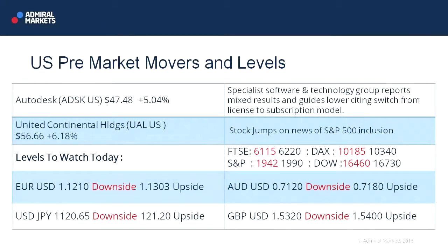On the currency front, the dollar appears to have continued to assert itself, at least as far as the euro is concerned. So 112.10 on the downside now is the level we're watching. Plays 113.03 to the upside. Remember, we were trading well above 115, looking perhaps like to test at 116 not so long ago.